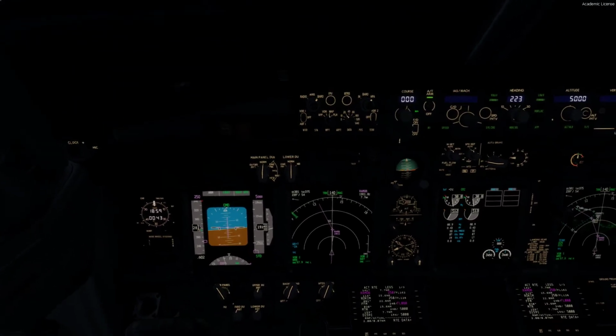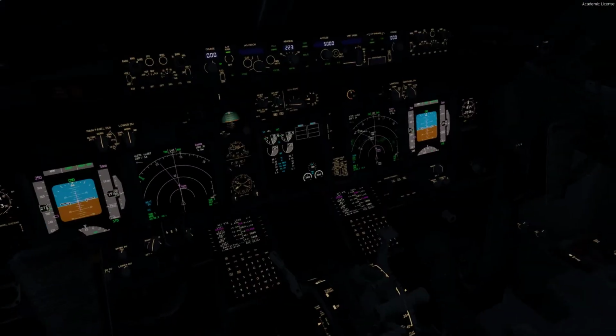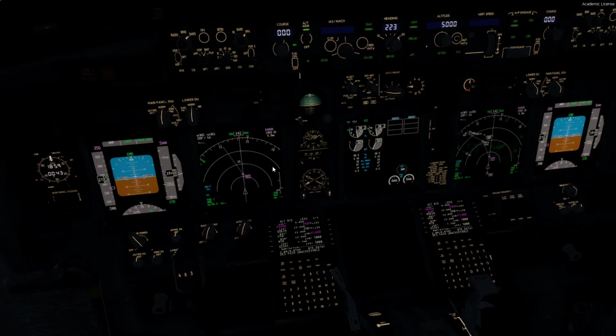And pretty dark inside the cockpit. I've got all these lights on around here, as you can see, and of course that light is off. Like I said ages ago, just about 19,000 feet. Apparently the VNAV is not liking itself.